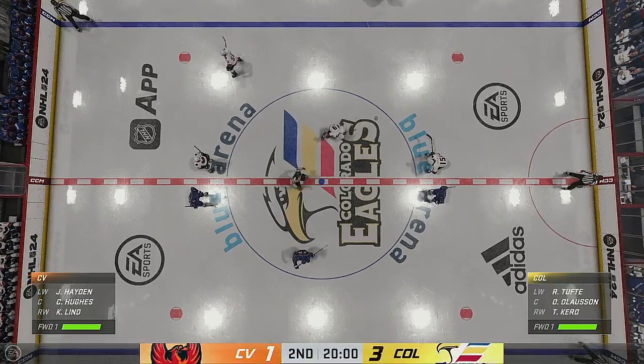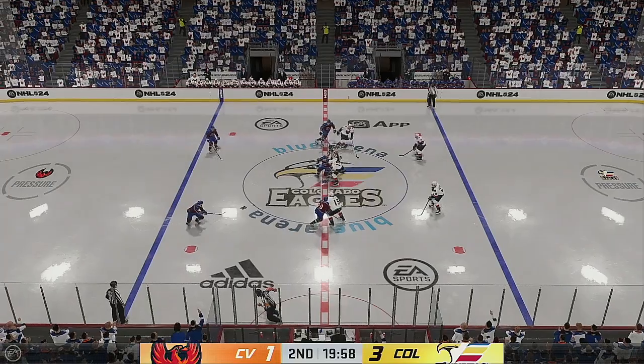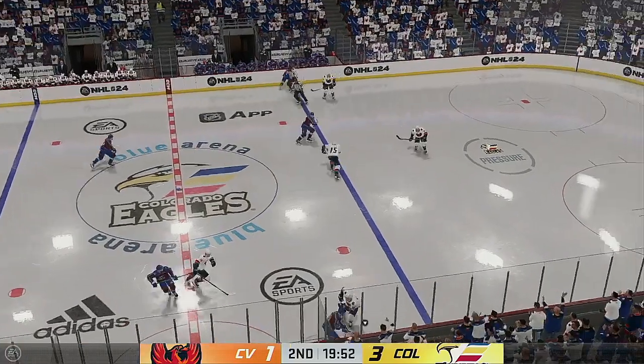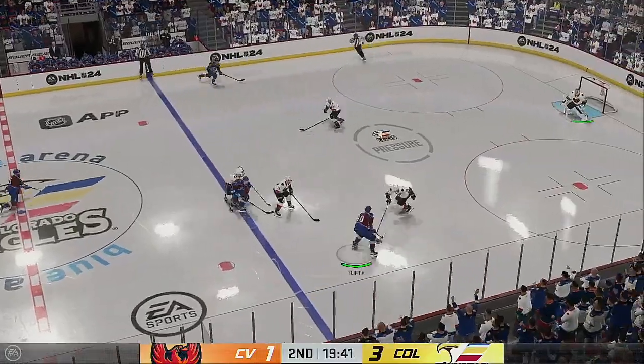Both teams are back at center ice, and we are ready to get period number two underway. Second frame is underway as the puck is dropped. Well, Cheryl, already a third of this one played. What do you make of this one?